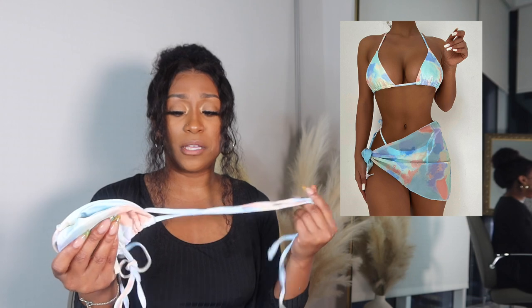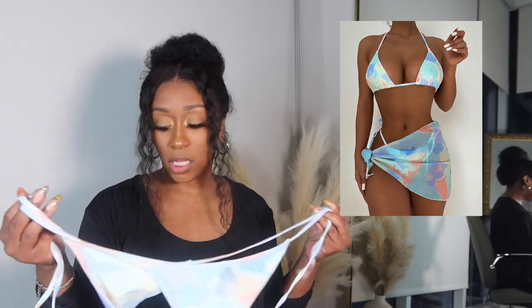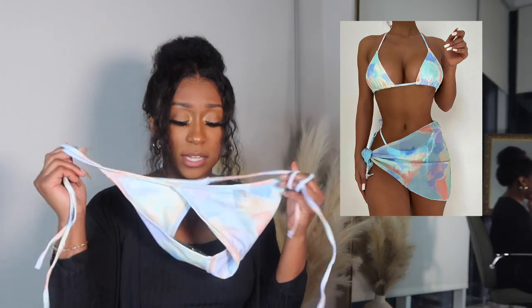I can definitely see Victoria's Secret selling this for like $100 or something. And you can literally get it from Light in the Box for $15 to $20. And this was only $14, $15 actually.